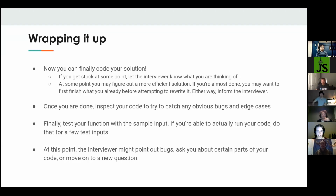I'm thinking about how to solve it. Okay, I've identified that it's probably this variable, but I still haven't figured out why. You know, just basic things like that, to keep them aware of both what you're working on and also how your logic works to help you get from the initial problem to a solution.